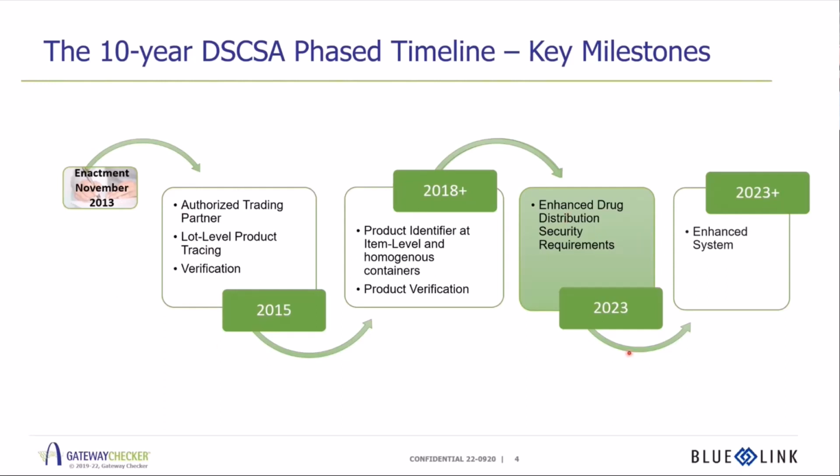There were various measures to increase visibility, accountability, and responsiveness to requests for information. In 2015, verification was required to quarantine and investigate product. In 2018, verification needed to take advantage of the product identifier to understand whether a product was authentic or not. All of this, of course, is leading us up to today.